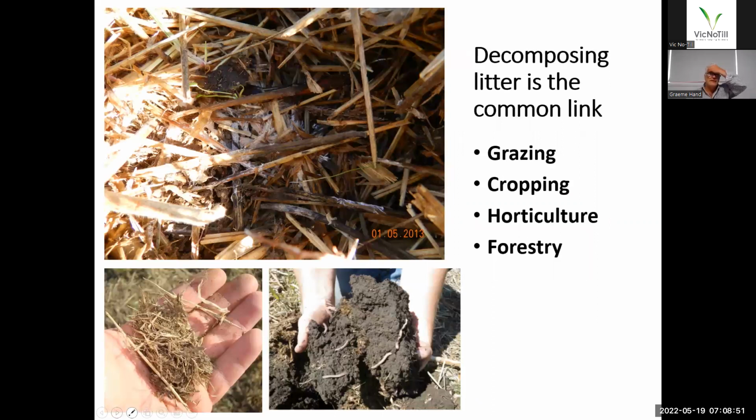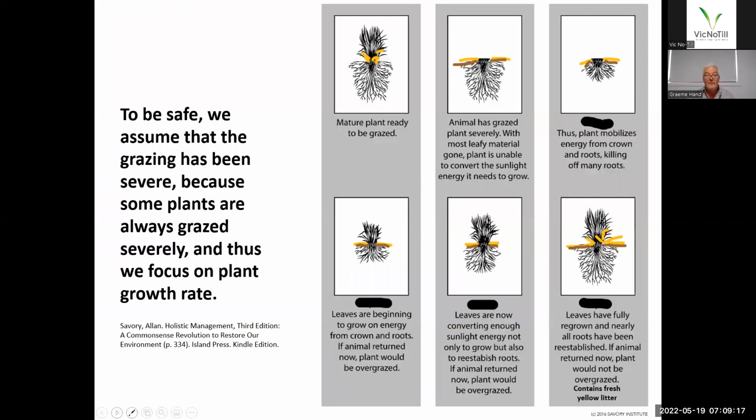Just going on, decomposing litter is the common link between all of these. This one here is from Southwest Victoria. This one here is in the Otways. This one here is from Gabe's place and his soil. And it's got that common decomposing brown colour. It's always that sort of browny colour. So it'll go from a yellowy or a grey colour to a brown colour.